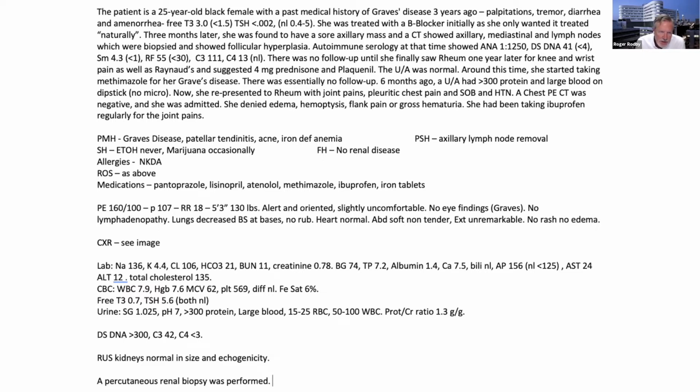Then she presented this admission now to rheumatology with joint pains, pleuritic chest pain, shortness of breath, and hypertension. A chest pulmonary embolus CT was negative, and she was admitted to the hospital. She denied edema, hemoptysis, flank pain, or gross hematuria, but she had been taking ibuprofen fairly regularly for her joint pains. Her past medical history was significant for her Graves' disease, patellar tendinitis, acne, iron deficiency anemia.